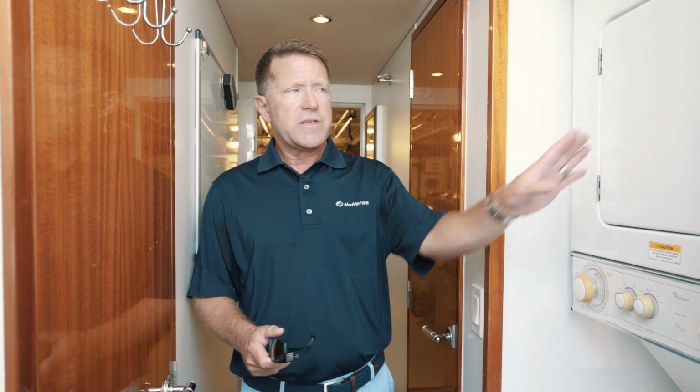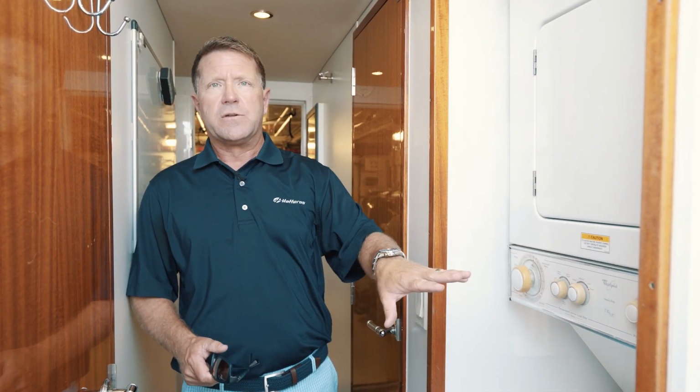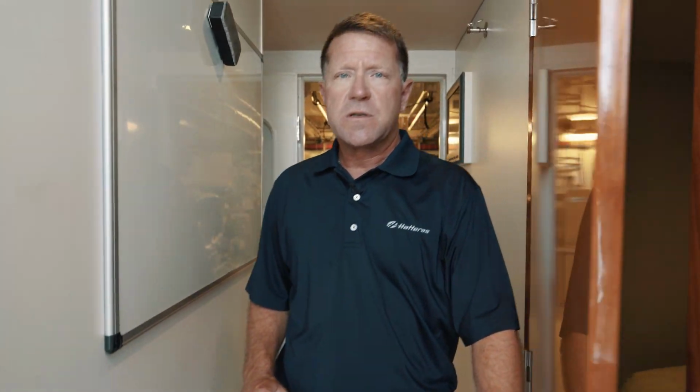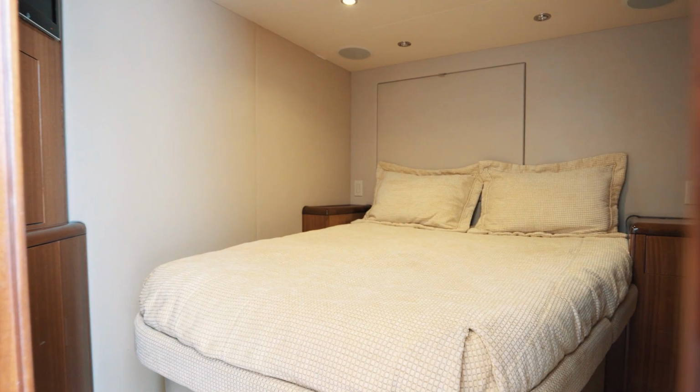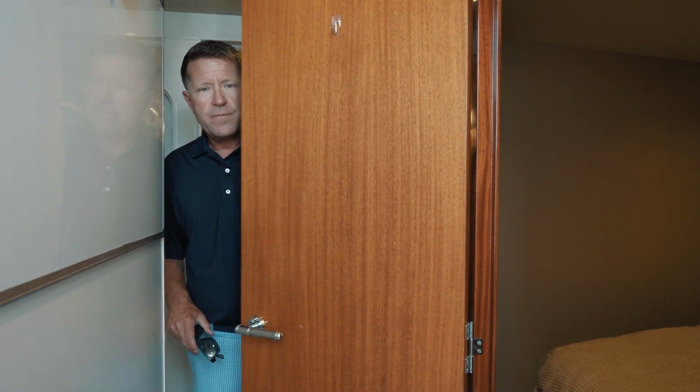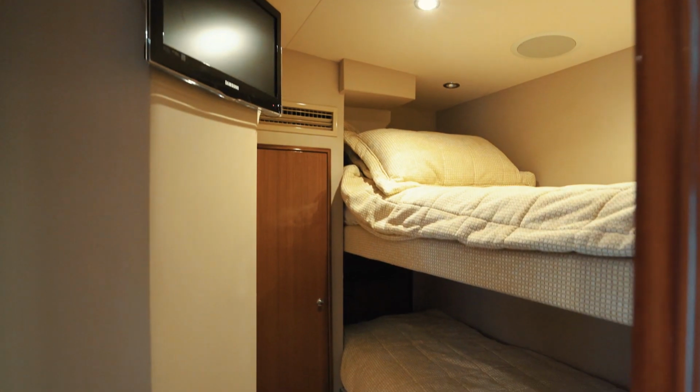Well, welcome to the crew quarters of this boat. This is really a nice area, very well put together. First thing you'll see when you come in, this is a washer and dryer over here on the starboard side. This area is equipped with 2 separate staterooms, one for the captain, which can be for a husband-wife team or a captain on his own. And on the other side is over-under bunks.